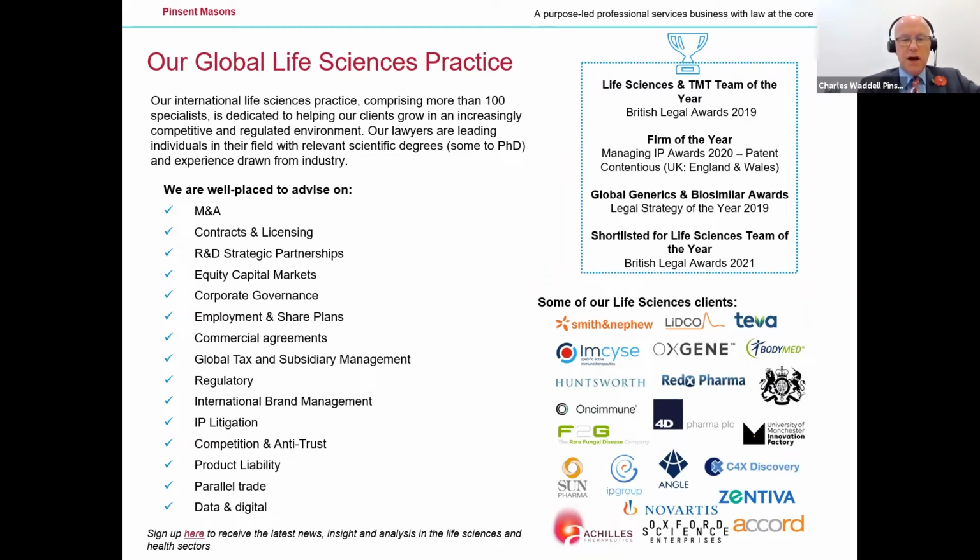We've advised 4D Pharma on its research collaboration and option to license agreement with MSD to discover and develop live biotherapeutics for vaccines. I've also advised 4D Pharma on numerous placings and its acquisition of a SPAC, by which it acquired a secondary listing on NASDAQ.